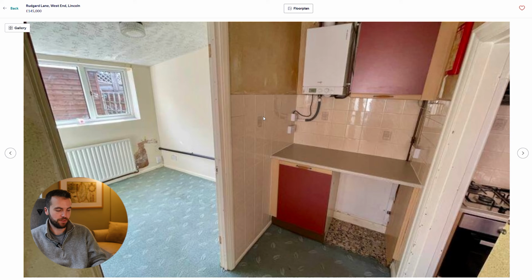Now the boiler. One thing you can sometimes do is take this photo and ask Google what the make and model of that boiler is. Now because I'm recording my screen I can't do that. Now this boiler looks actually alright. I would get it checked out, check it's been regularly serviced, and if it has it should be okay. It looks about the right size for the property and the electrics themselves look okay too.